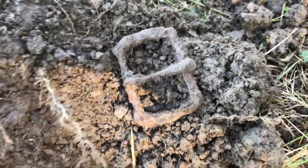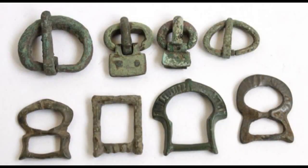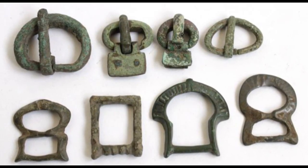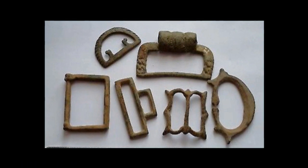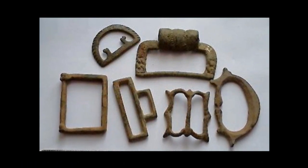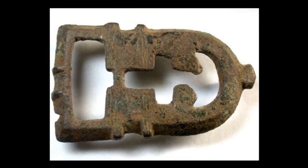Buckles are one of the most common relics we find. The term buckle comes from the Latin word buccula. It refers to the clasp that is used to attach two ends, such as the ends of a strap or belt. The first belt buckles used by the Romans were D-shaped or square-shaped and were created by blacksmiths from iron. A few centuries later, iron belt buckles were replaced with cast bronze buckles.